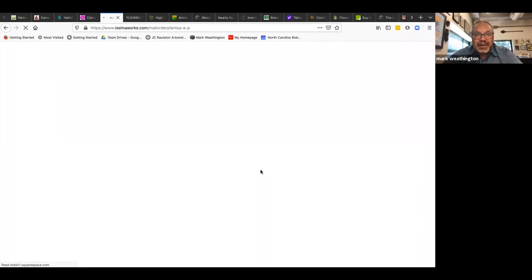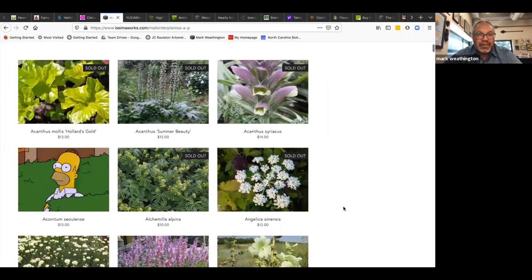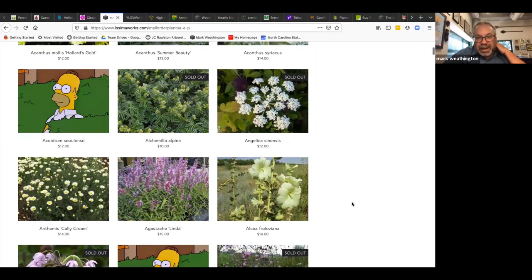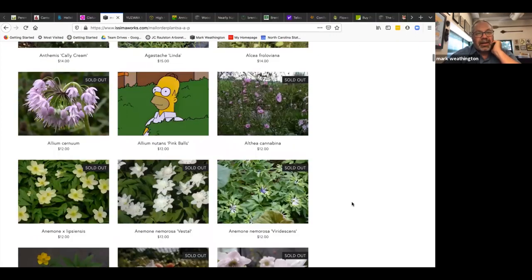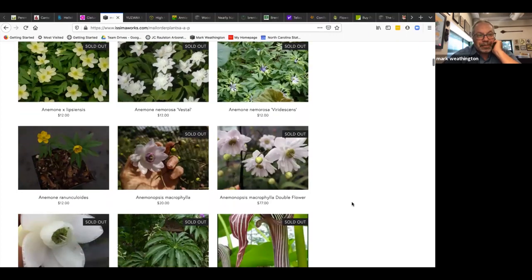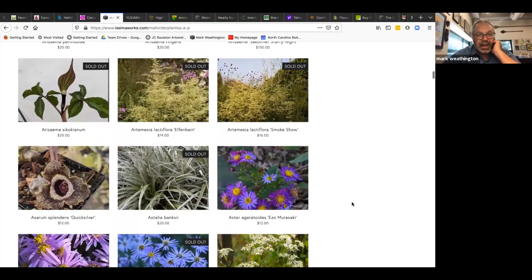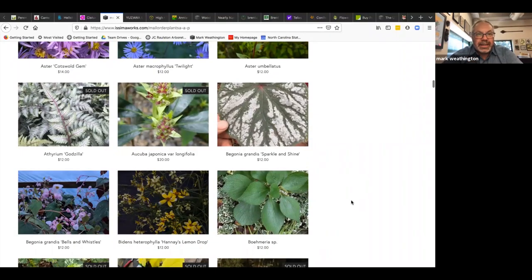So, you know, they got the mail order plants, and you can see, yeah, this is the wrong time of year to be looking for them. A lot of things are sold out right now, but we'll get up new lists coming as we come into fall and then again into spring. But they grow just a little bit of all kinds of different plants. You know, some of the plants we love here for sure.